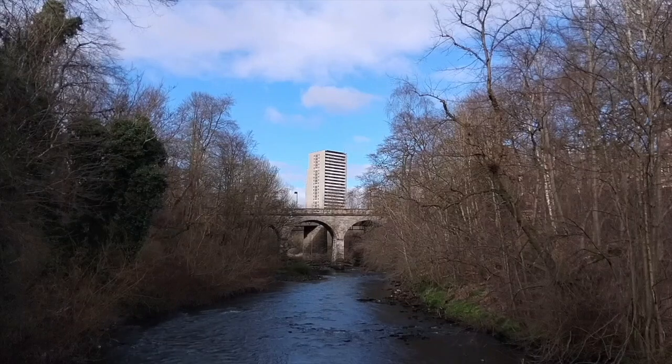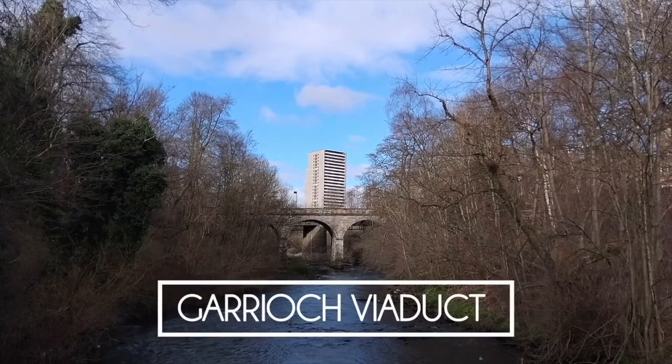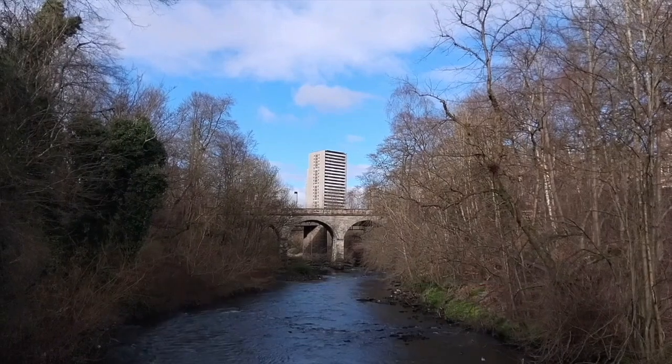There, standing radiantly across from me on the River Kelvin, is where we'll be starting a route exploration for today. Well, I did bend the truth there slightly, as there's a spot of track bed first.